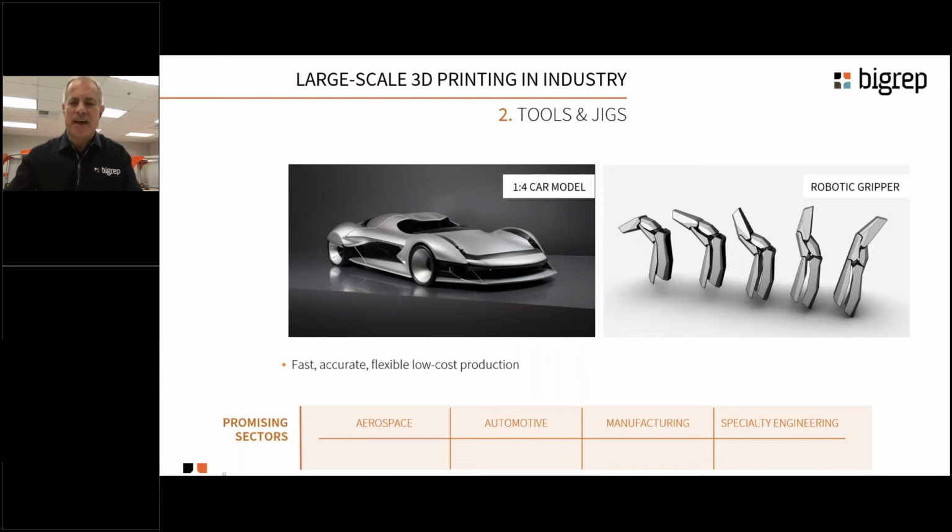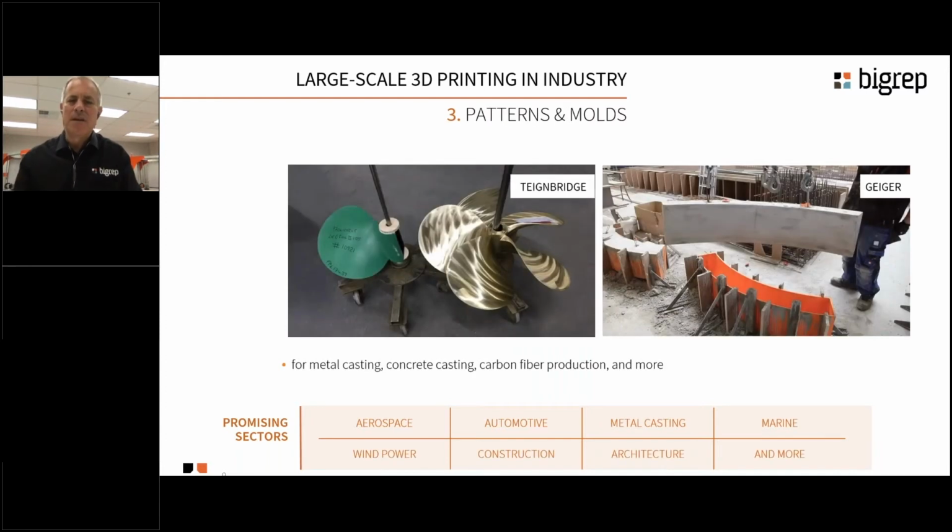The third application in large-scale 3D printing in industry is for patterns and molds. And that's really when you're looking to make medium volume manufacturing of the same part, and you're creating some pattern. Large-scale 3D printing makes a very efficient, very accurate and high quality pattern for such applications.